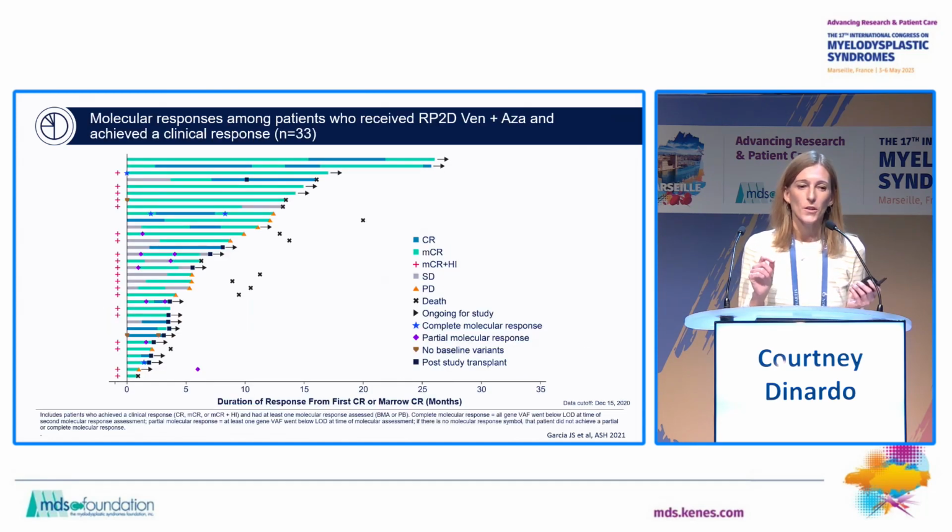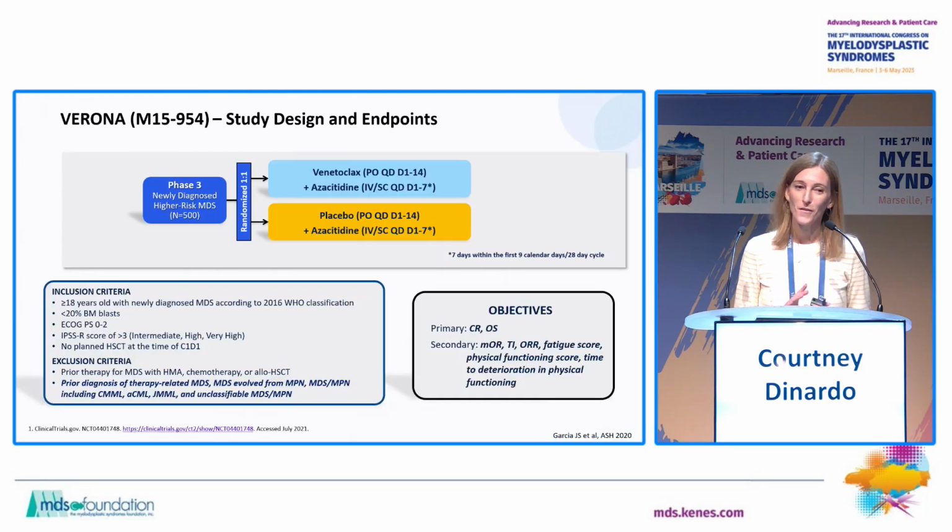And then focusing not so much on the molecular responses, but here on this swim plot, I think it's really illustrative that the patients who are on the shortest amount of time, that third of patients at the bottom who are not on for more than 6 months, most of them are actually going to transplant. So there was about 20% of patients that transitioned to transplant in this phase 1 study. Otherwise, patients oftentimes are staying on for quite some time, over 1 year in many cases. And so that has led to the Verona study, which is ongoing, has completed enrollment, and we are, of course, anxiously waiting these results, which hopefully will be a new standard of care for MDS, just as it has been for AML, with the dual primary objectives of CR and overall survival.